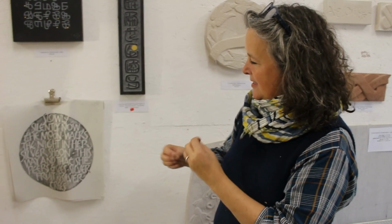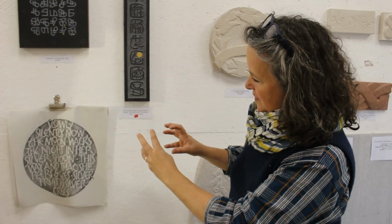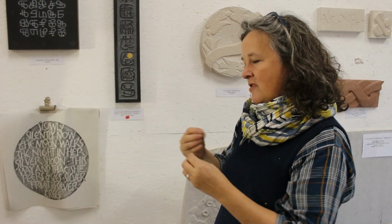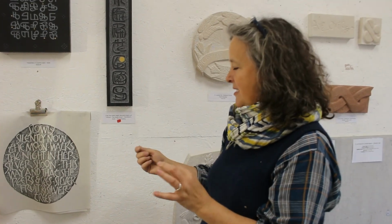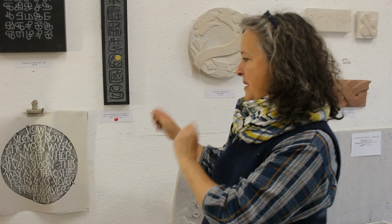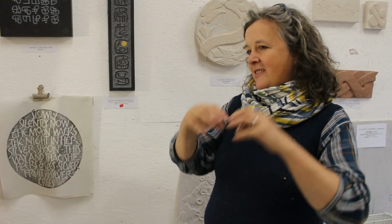I like to put the letters together so they move across the piece. And all my pieces, the lettering is all designed by hand. I never use a computer. Every letter is individually designed and carved to the piece. Somebody once said to me, you know, your letters dance across the page, and I thought that was just such a beautiful thing to say.